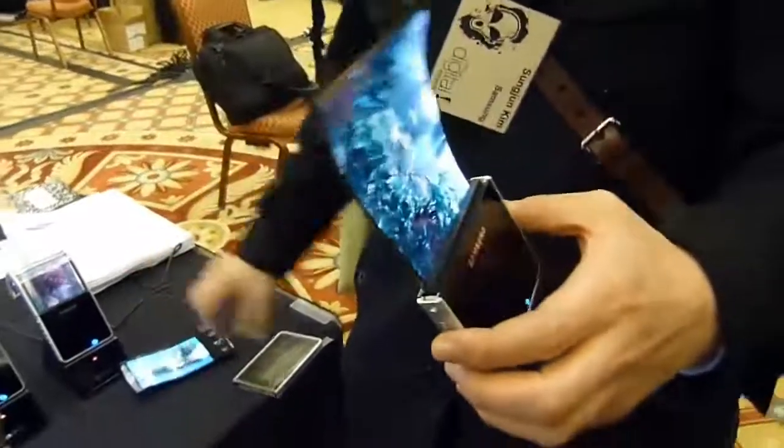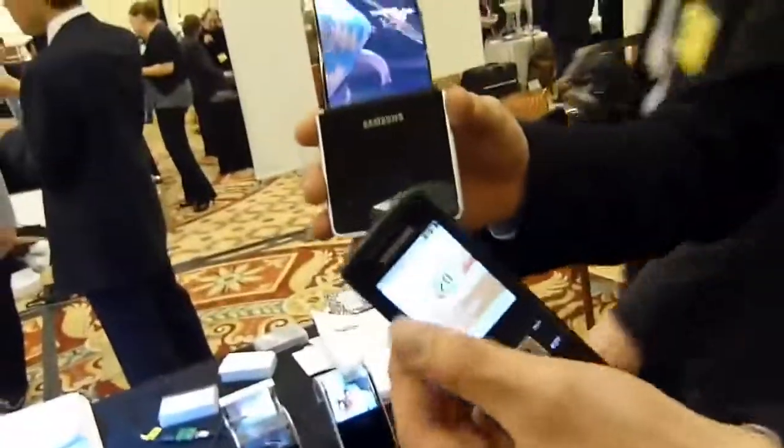Absolutely. Unbreakable display. Unbreakable. Scratch-proof, because there is no glass. Typically, displays use glass, but this doesn't need glass. It's just plastic.